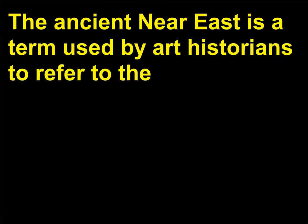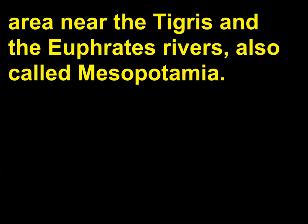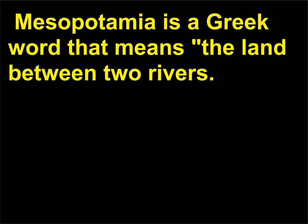The ancient Near East is a term used by art historians to refer to the area near the Tigris and the Euphrates rivers, also called Mesopotamia. Mesopotamia is a Greek word that means the land between two rivers.